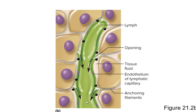So when you walk and your skeletal muscles contract, that's going to push fluid into these lymphatic capillaries. When you breathe, the thoracic component pushes the fluid into the lymphatic vessels. So everything that was true for the circulatory system is true for the lymphatic system, with the exception that you don't have the heart pumping to push the fluid. It's only coming in and going up to the heart.